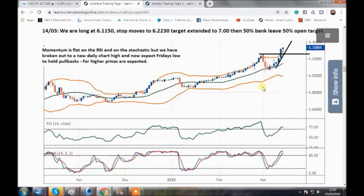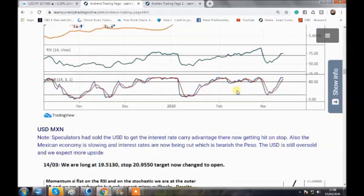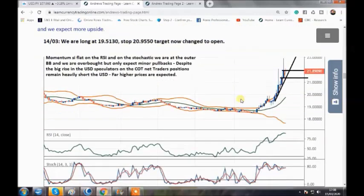Personally, I think we're going way higher. I've got 7. That's a long way up. It's a more minor pair. I like trading it because it's volatile. But like I said, you should keep an eye on it if you're trading the euro as well. Next pair, USD MXN. And even in this period here, it's volatile. Okay, it's another volatile pair.